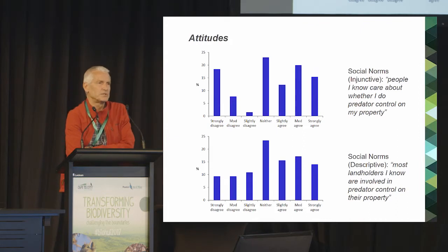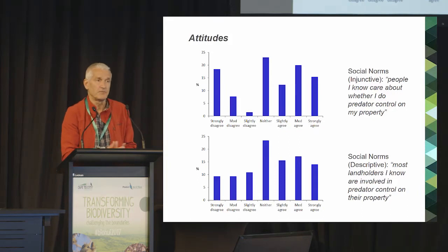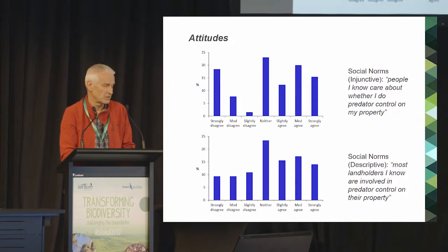We really want to know what influences people's attitudes. So the top graph shows what are called injunctive social norms. This is where people feel that the people they know, their friends, their family, might be influencing them either to be involved or perhaps not to be involved in pest control. It's a sort of social pressure, if you like, on people's attitudes. The statement was, people I know care about whether I do predator control on my property. So it's this issue of caring, and we get quite a mixed response. A lot of people said yes, I am aware of what other people think, and that does affect the way I think. A few people, of course, say that they're not affected. But it's quite mixed, and it's well worth knowing.